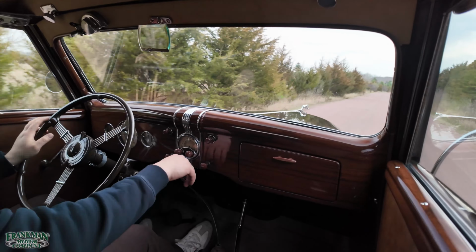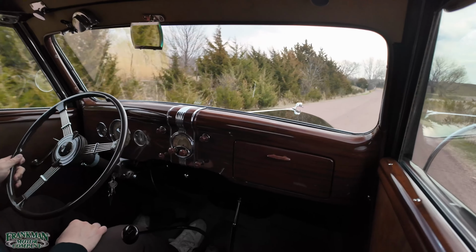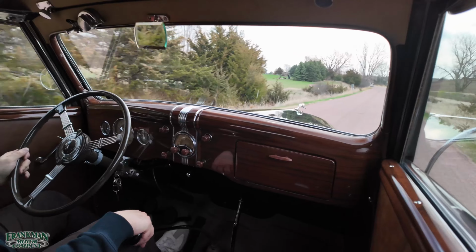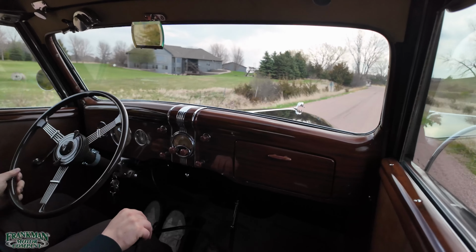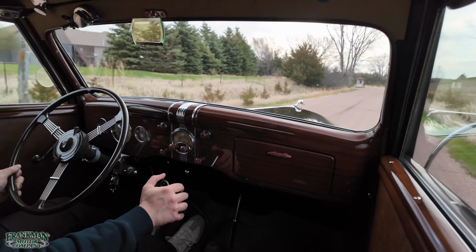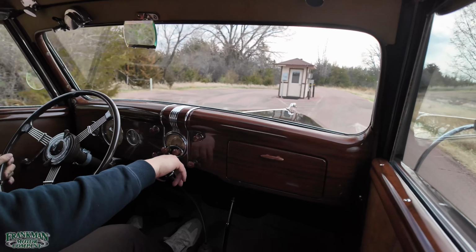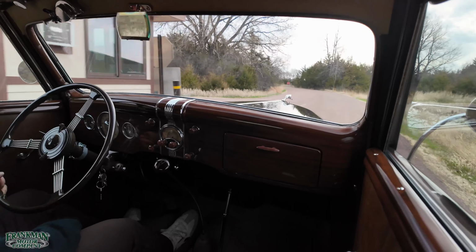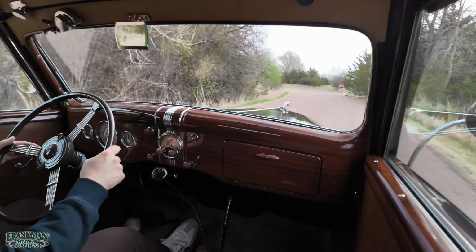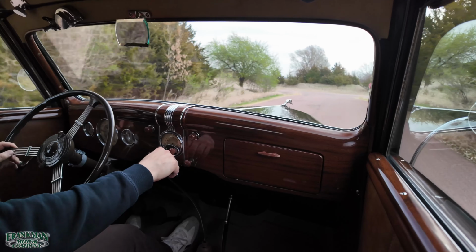Remember to slow down your shifting when you're driving these oldies. And now for a downshift, double clutch, clutch in, gas tap, clutch in, and it should just take it. There it goes. Got signals on here, retrofitted to the column.